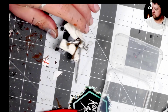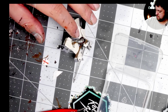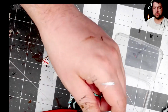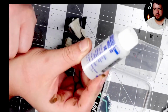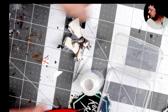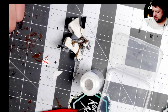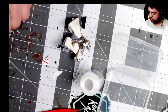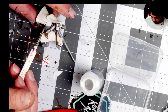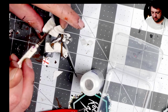Okay, so the first thing you want to do is get this thing called Micro Set. This has a strong pungent odor, but primarily it just smells like vinegar. This will allow the label to adhere properly to where you're putting it. And you want to put it in the area slightly underneath the cape, right here. Tap that in.